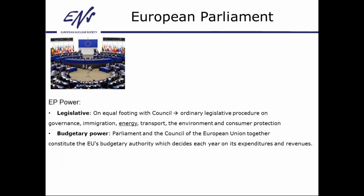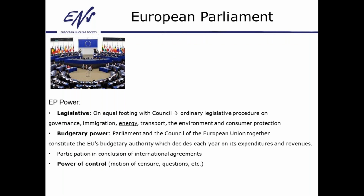What are the European Parliament powers? They have three main powers, the first being legislative. They are on the same level as the Council, involved in the legislative procedure, and they decide on governance, immigration, energy, transport, the environment, or consumer protection. It also has budgetary power. Together with the Council of the European Union, it constitutes a special budgetary authority which decides every year on expenditures and revenues.